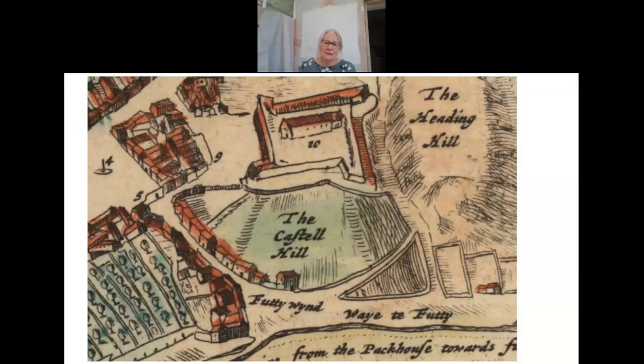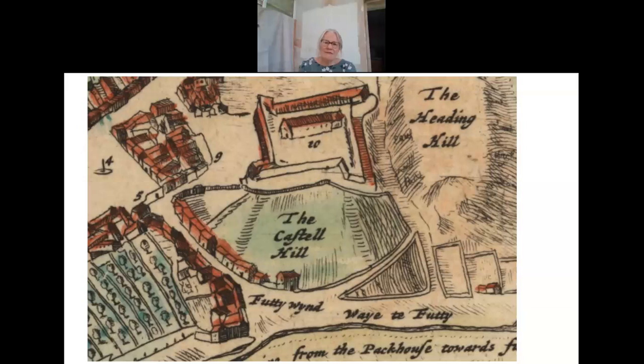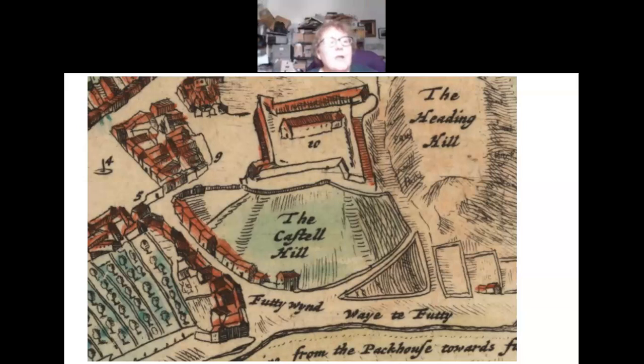Jan, the next site is the castle. You did some reconstruction drawings of the castle in Aberdeen. Was that for an Aberdeen City Council leaflet? I think it was done for one of them. There was a leaflet created with the castle. The castle hill is still there with multi-storey buildings on it, and the heading hill is also there with housing on it. We haven't done much excavation, and what we've done really hasn't produced much evidence of the castle itself. It was very short lived, the castle.